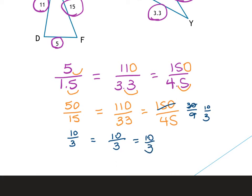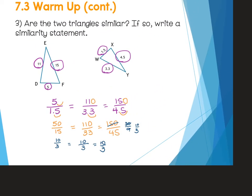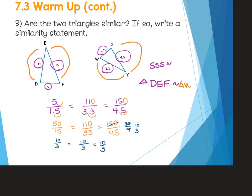So are all those equal? Yes. So these are similar because of side-side-side similarity. But the similarity statement is what triangle is similar to what triangle. So we have to pick the order of the letters. The first time, let's say D, E, F. That could be in any order. But then DE is the middle length side. EF is the longest side. I have to follow the pattern on the other one. The middle length side to the largest. So middle to largest would be W, Y, X.